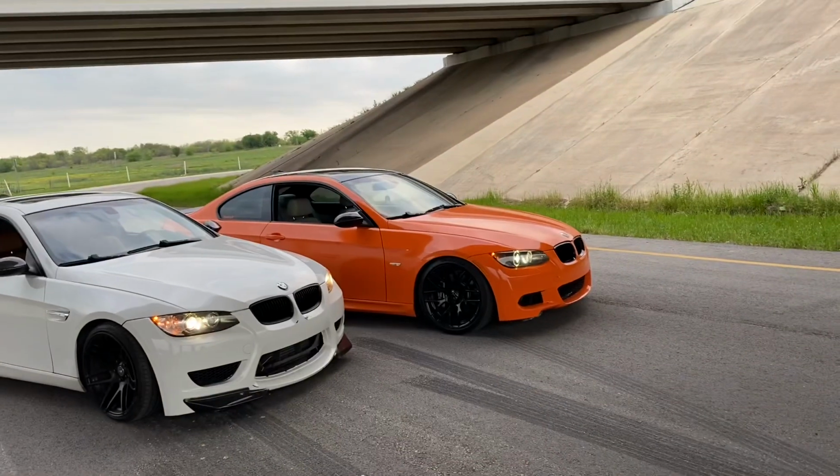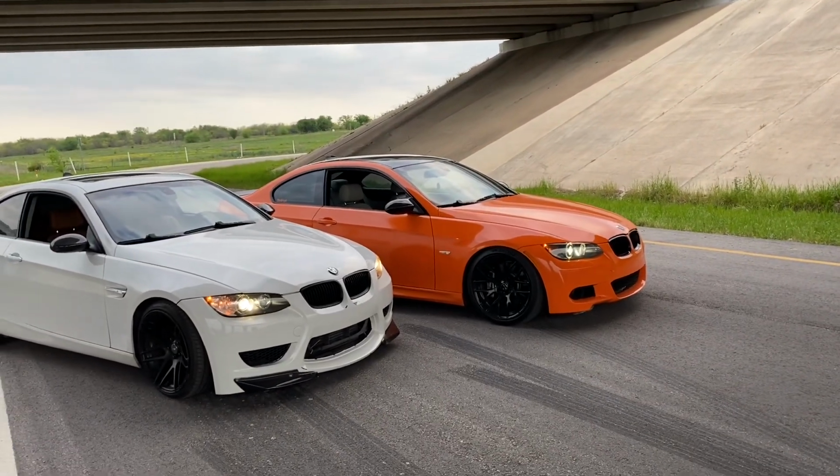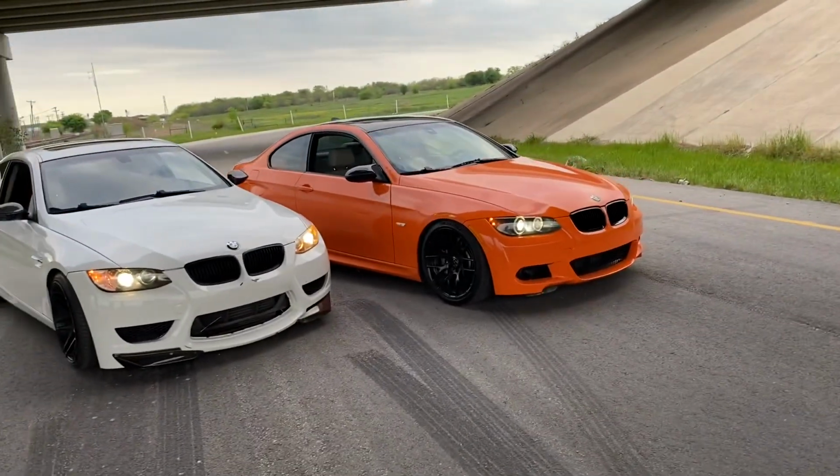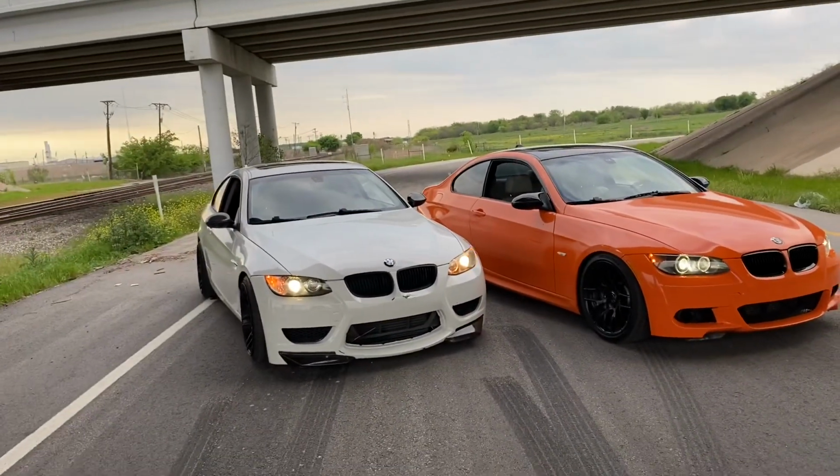And then of course mine, which is still pretty stock-ish. I just went for the M Sport, and mine's not done either, so we got a lot of work ahead of us. But these two cars should be pretty clean by summer, and we'll start hitting up some car meets.